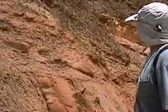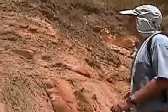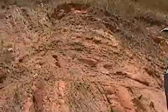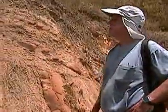Okay, now unit TC2 with some structure. Bedding-parallel fault above, with a fault bend fold in the hanging wall.